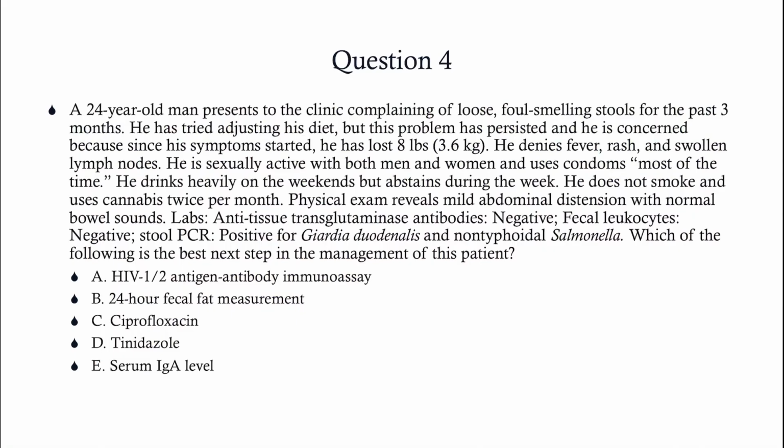Which of the following is the best next step in the management of this patient? A, HIV 1 and 2 antigen antibody immunoassay. B, 24-hour fecal fat measurement. C, ciprofloxacin. D, tinidazole. Or E, serum IgA level. Okay, so let's go ahead and answer this one. It's tinidazole. So what does this guy have?